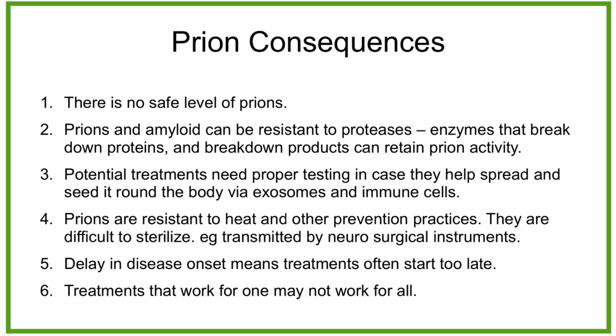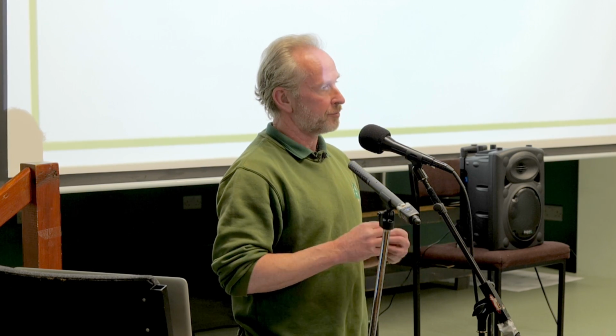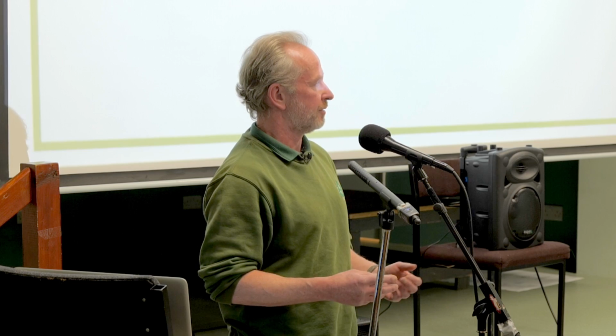So the consequences. So there's no safe level. What's happened to number 2? Prions and amyloid, which is, again, another protein misfolding. You get cardiac amyloidosis and renal amyloidosis. So again, it's a protein misfolding that happens in other parts of the body. The enzymes can potentially break them down, but the breakdown products themselves can have potentially prionogenic activity too. So breaking them down isn't necessarily the best idea, because all you do is end up seeding it around the body.